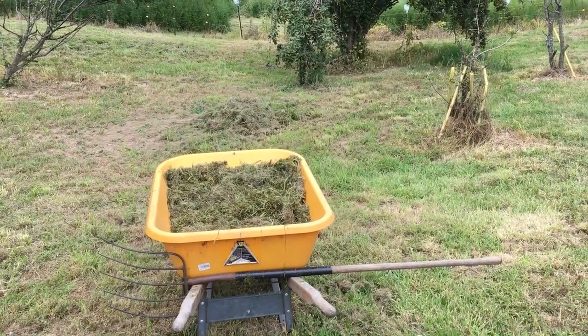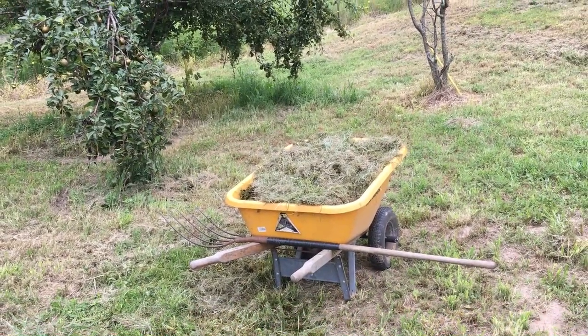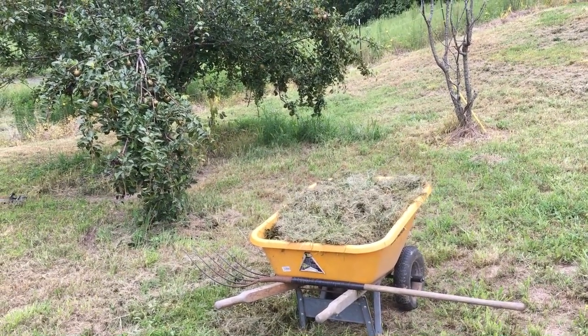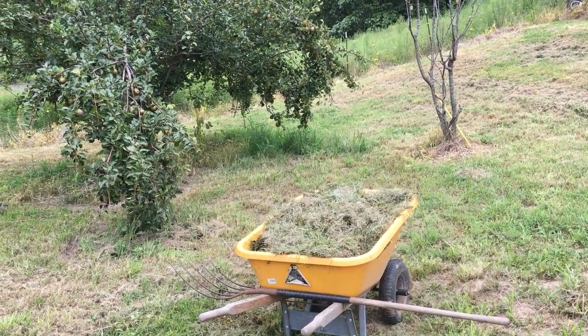Pile 8, this is the 9th pile, and so I got piles 8 and 9 on the wheelbarrow, and it will be the 3rd wheelbarrow full, and we'll take it to the barn.